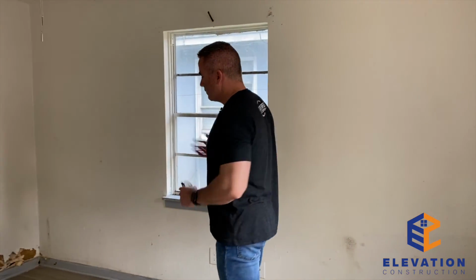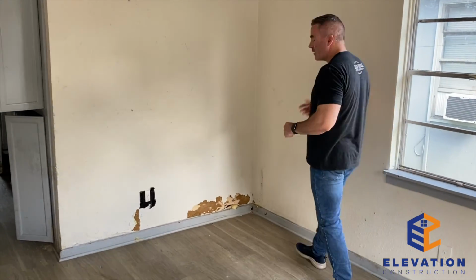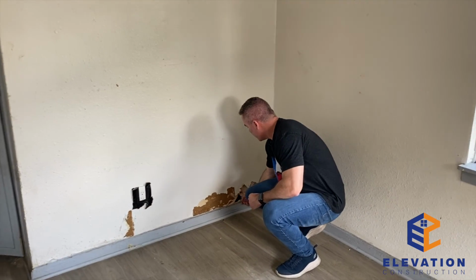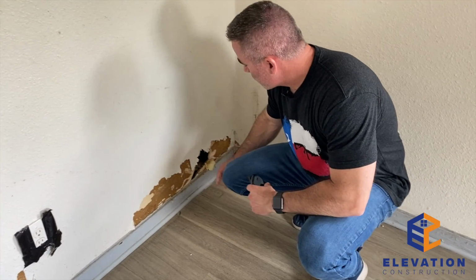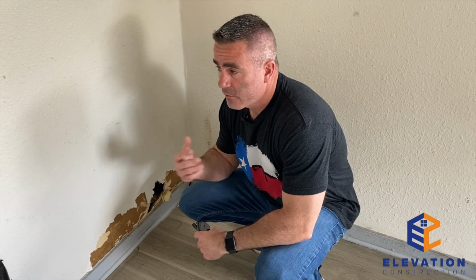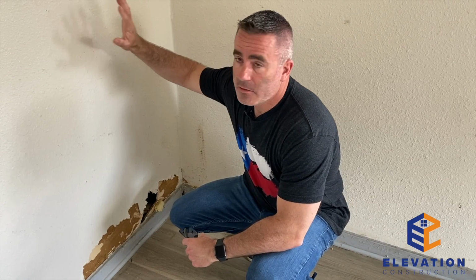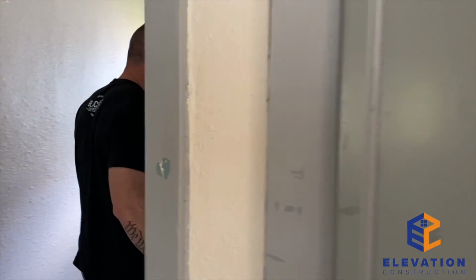So when I came in there, the first thing I saw was this hole in the wall. And my first indication was, well, there's got to be moisture in the wall. And I put my finger in there and I was right. I punctured that hole just with my finger. So that tells me either there's a roof issue or there's an issue with the plumbing inside the wall. So that tells me probably the bathroom is on the other side of this wall. So let's go take a look at the bathroom.